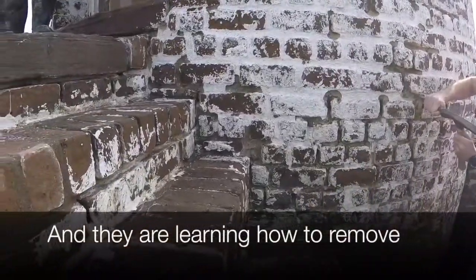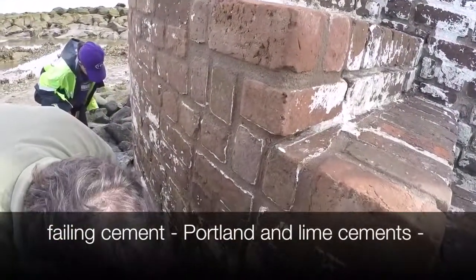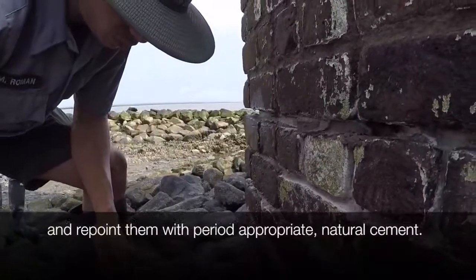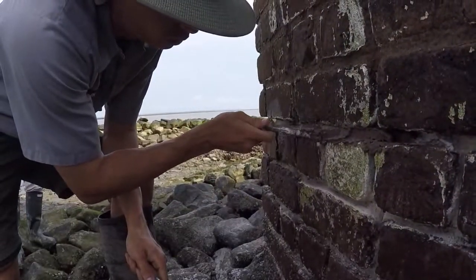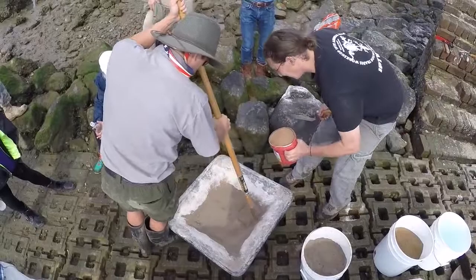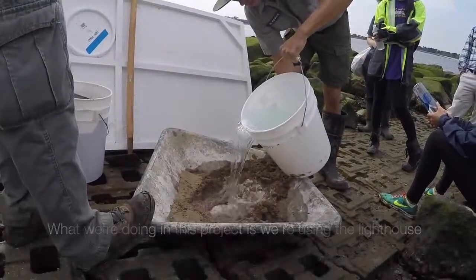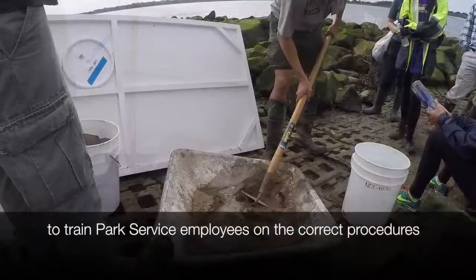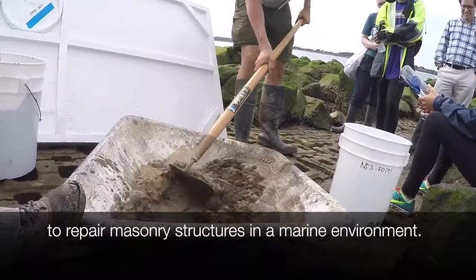And they are learning how to remove failing cement, Portland and lime cements, and repoint them with period appropriate natural cements. And what we're doing in this project is we're using the lighthouse to train Park Service employees on the correct procedures to repair masonry structures in a marine environment.